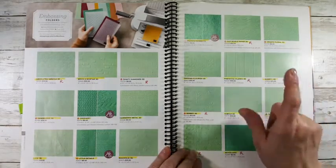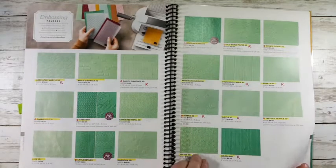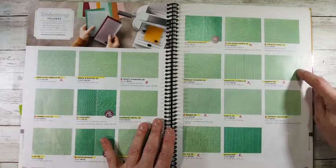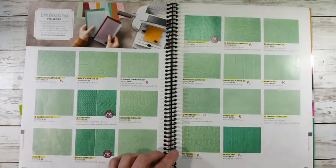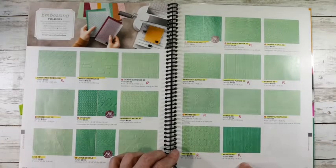All right, Pinewood Planks. This is another one. If you don't have that, I don't know why it's retiring. Gosh, some of these. The Scripty's retiring. Seabed's retiring. This is another one I wish they wouldn't retire. Subtle. That's an awesome one. And this one, oh my gosh, this Woodland.